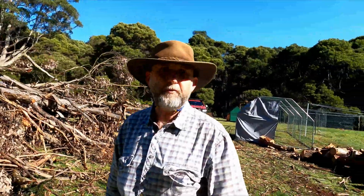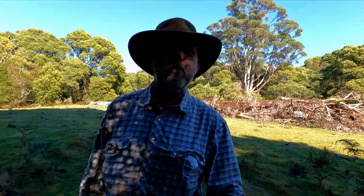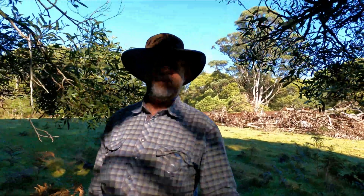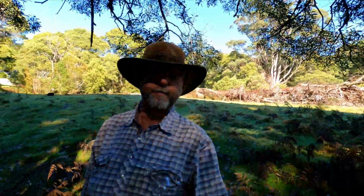Okay, time for some more track clearing. This time, I know there's at least 2 trees that are down across the walking track I made down to the river. I haven't been down here for several weeks, so there could be more. So I'm just going to wander the track with the chainsaw and we're going to clear that track up so we can get back down to the river. Be interesting to see what the river's like after all the flooding.